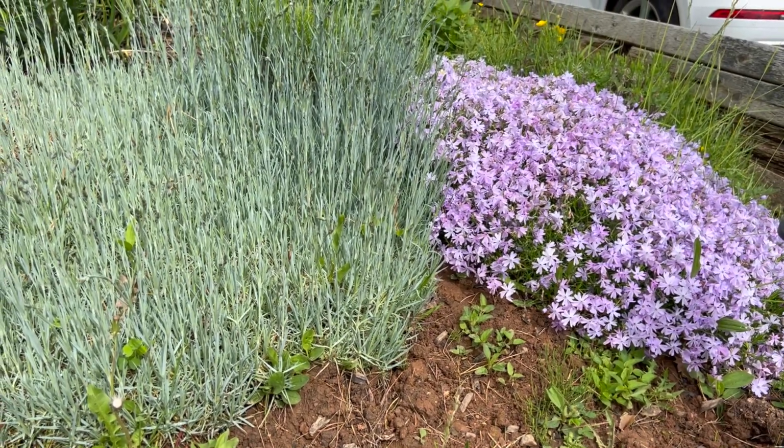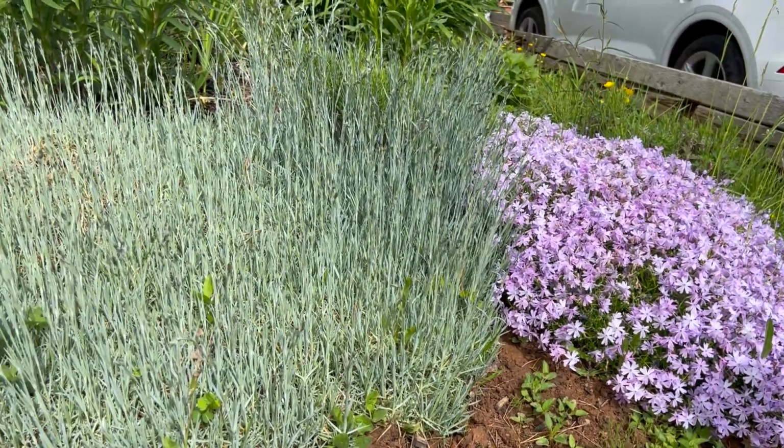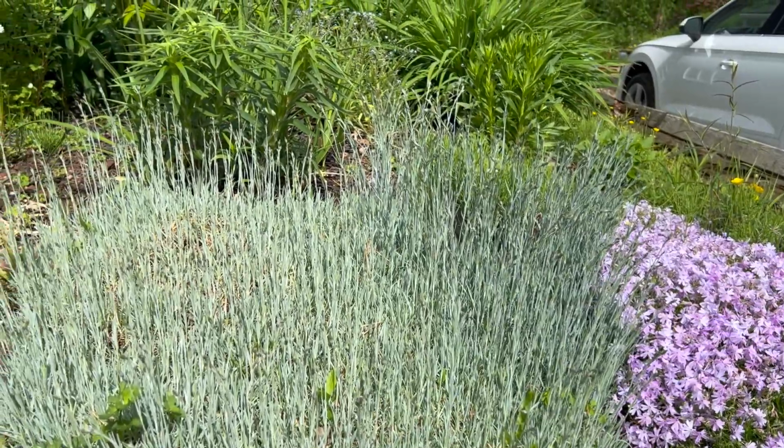This time of year might be my absolute favorite season in the garden. Everything is lush and green and gorgeous. There's no diseases yet. The deer have not demolished anything significant, which is always good. And even though there isn't a ton in bloom, a lot of the spring flowers are coming out, and it's just exciting to see the garden change from day to day.